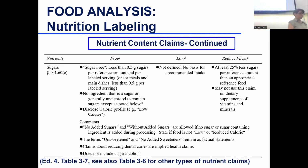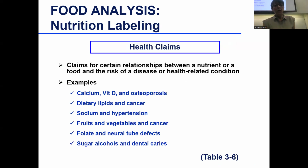Of course, I don't expect you to know this, but this is good FYI for you. That's why I keep it in my slide, although it's no longer in the book. Now health claims, like I said, are anything relating a nutrient to health. So that is called a health claim.